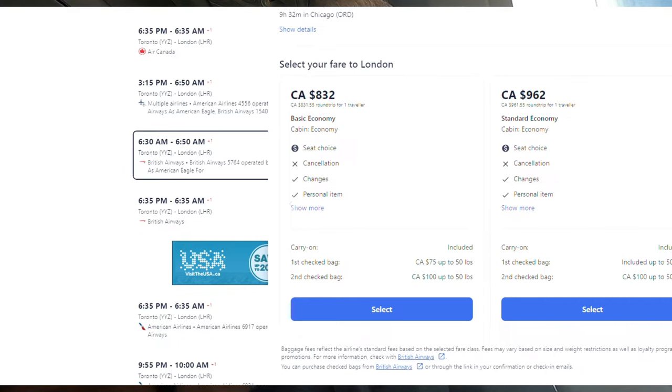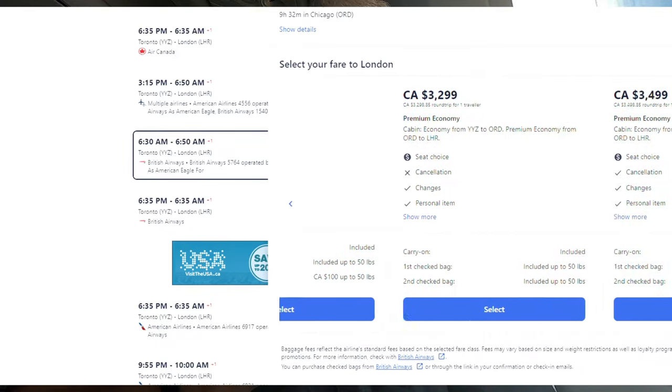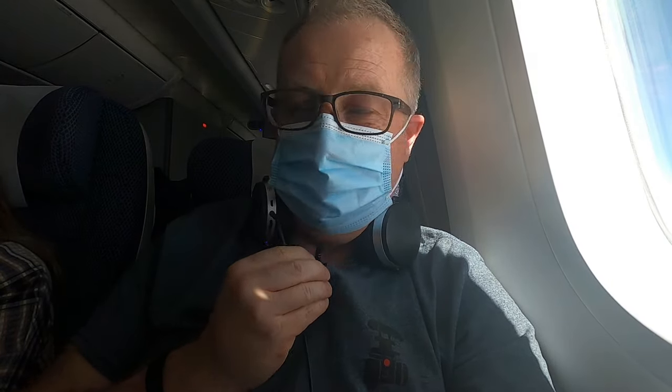In the next review, I do have an Air Transat and a WestJet flight planned for flights into Gatwick and Manchester. So I'll be doing them later on in the year.